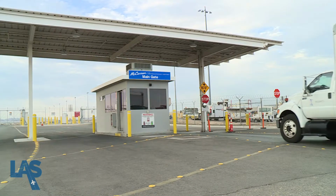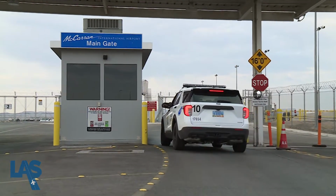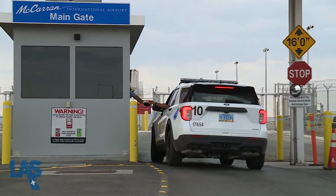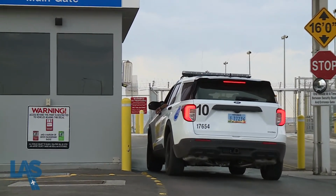Here at Main Gate, this is a main access point for contractors and others who are here to support our airport. They are checked by our staff at the gate through a badge access program, and this ensures that all individuals that come onto the airport are safe and secure.